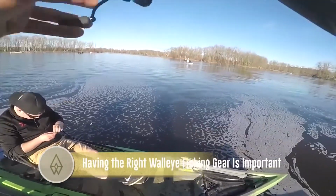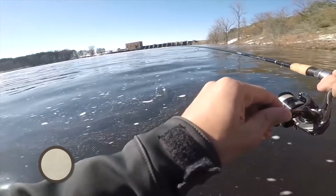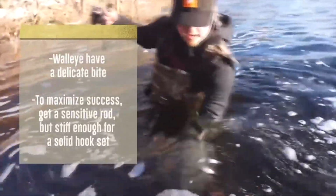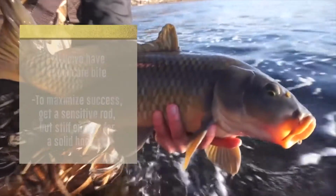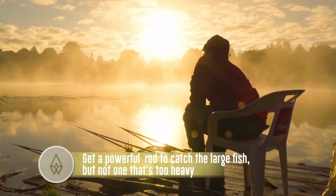Having the right walleye fishing gear is important. 1. Choosing a rod for walleye fishing. Walleye have a delicate bite. To maximize success, get a sensitive rod but stiff enough for a solid hook set. Get a powerful rod to catch the large fish, but not one that's too heavy.